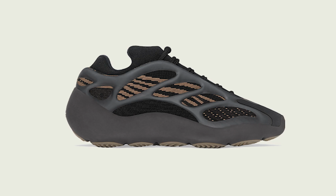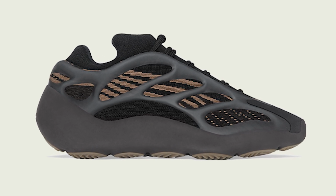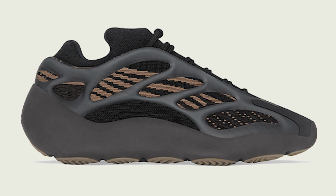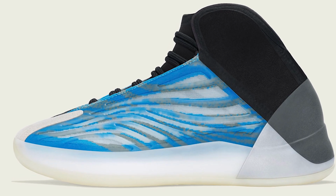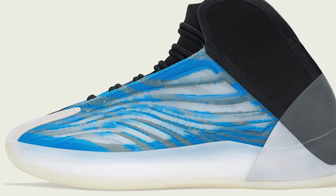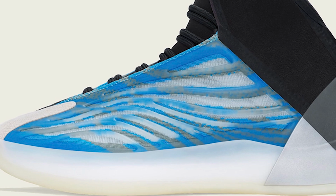First, let's talk about when the sneakers are actually dropping and the price point for these kicks. The Clay Brown Yeezy 700 V3s is going to drop December 21st for a price of $200 USD. Shortly after, we are getting the Yeezy Basketball Frozen Blue sneaker, which is dropping the 23rd of December for $250 USD.